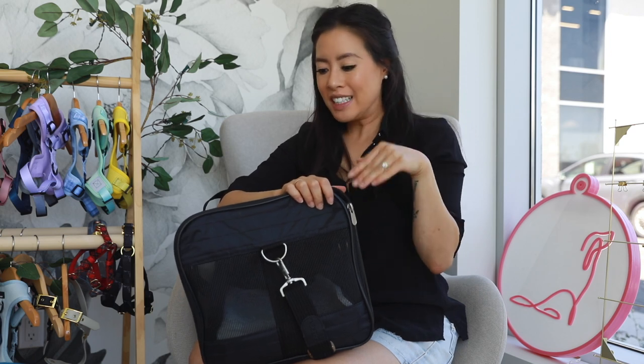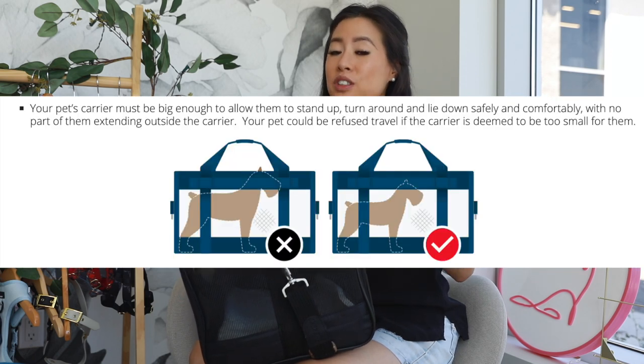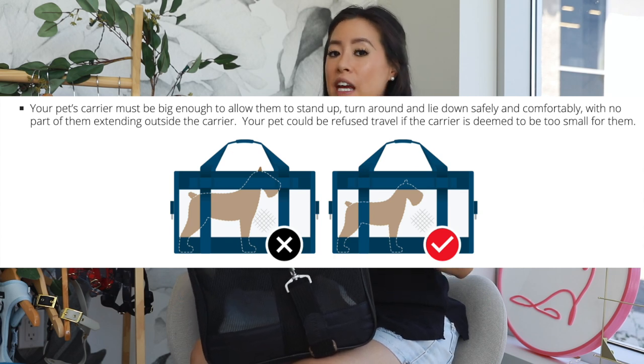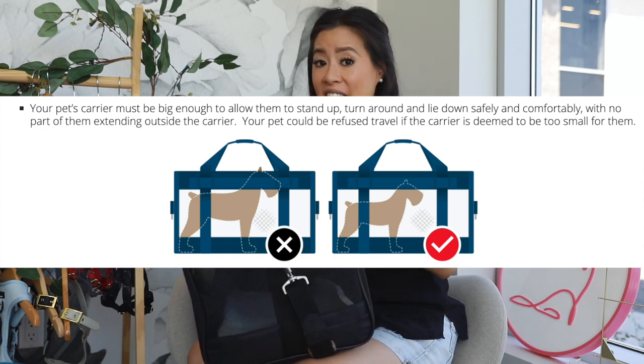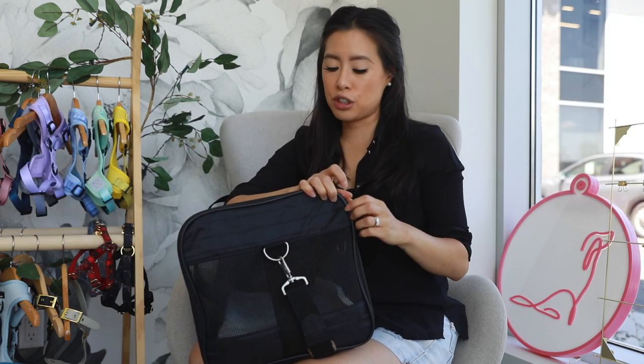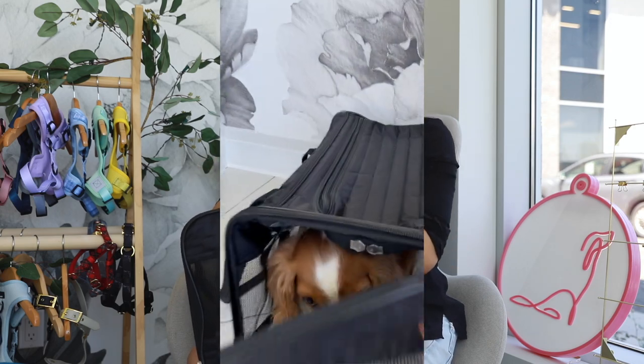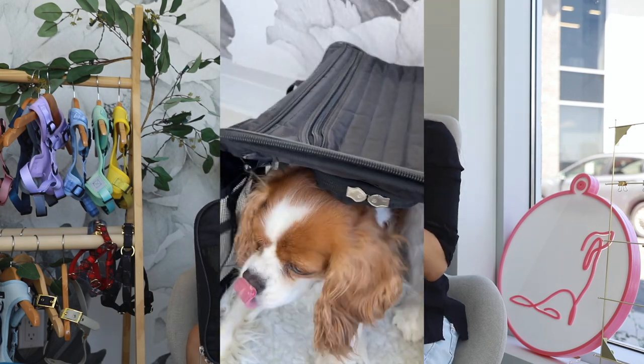A side note on this carrier and its size and the airline requirement that the dog that is in the carrier must be able to stand, turn, and lie down. I just wanted to mention that Herky and Milton are not able to stand in the carrier. They are able to lie down and turn very comfortably. I know that some stories say that if your dog is not able to stand and turn around in the carrier, you might be turned around at the gate.